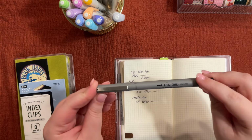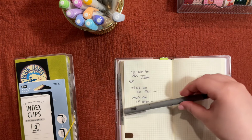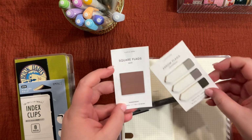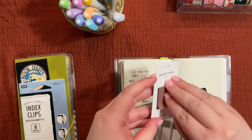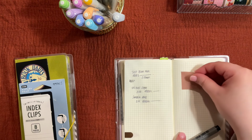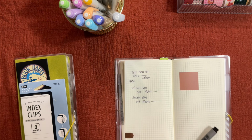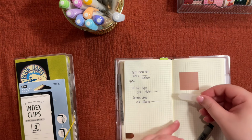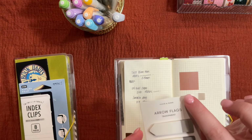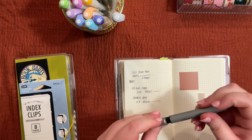Now we have the Uni Pin in 01. This you can use on transparent sticky notes, transparent page flags, anything that has that filmy texture. I use this all the time. I adore it. I love it when I'm reading, and if I'm annotating anything, it's a lifesaver because you can write on your transparent sticky notes. It doesn't smudge once it dries. Keep that in mind. Once it dries, it won't smudge, but you do have to wait a couple seconds for it to dry. And if you're wondering, my page flags and the little sticky notes are from Cloth and Paper.